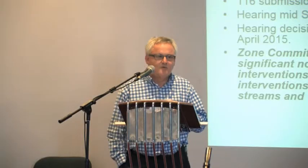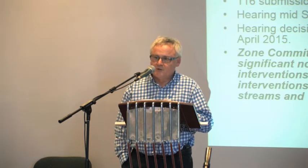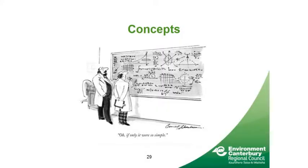This is a really complicated, difficult package. It will certainly go some way, but it's reliant on an ongoing program of intervention. And we'll come back to that, I think, in our discussion. Okay. What I really wanted to talk about was some of the concepts that we're developing in this process and the things that we're learning from those, some new ways of working, I suppose.